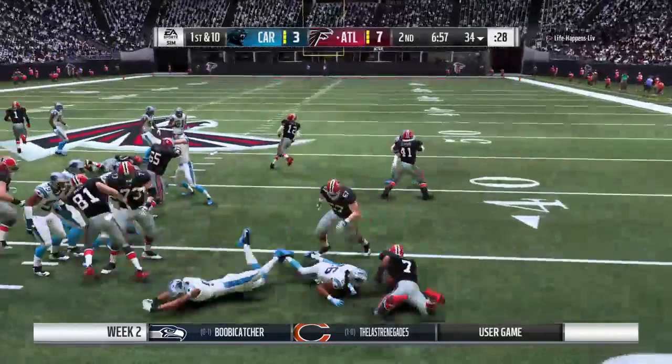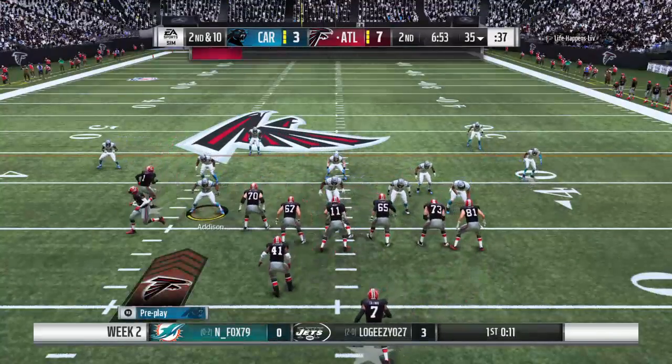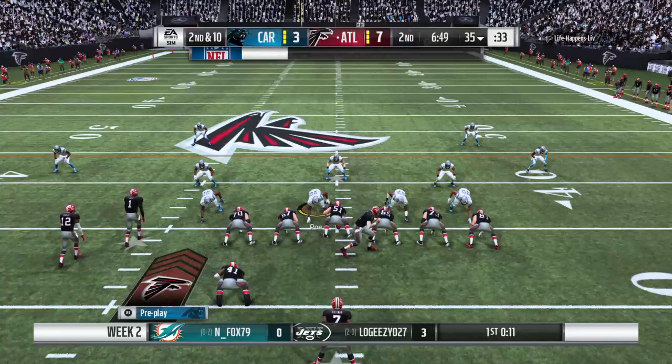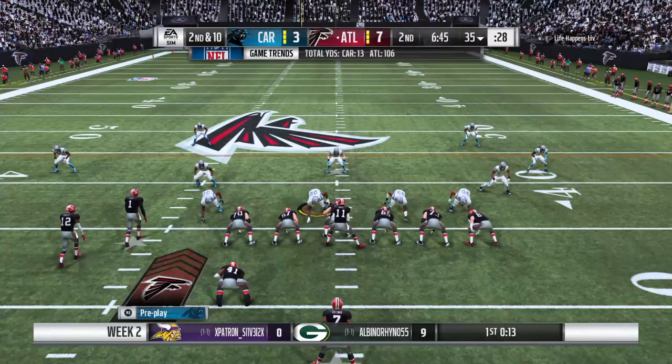Starts with a handoff to Coleman. And he is met at the line of scrimmage, and he goes down right there. No gain on the play. It'll be 2nd down. Well, usually you don't think of the cornerback coming in for a no-gain play, but that's what we had there. Nice tackle.